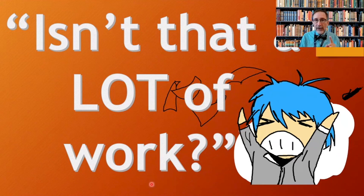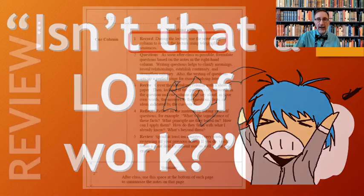You know, a large number of incoming freshmen at Ivy League schools drop out of Ivy League schools and go to other schools because their first year doesn't go well for them. I don't want that to happen to any of you guys.